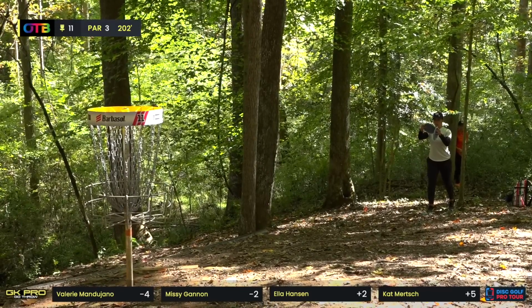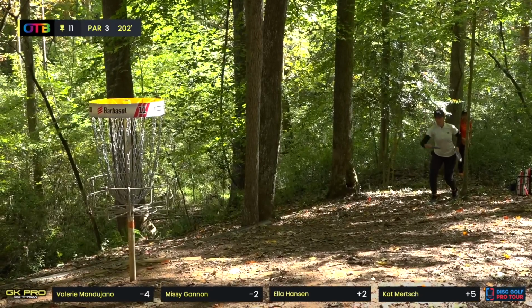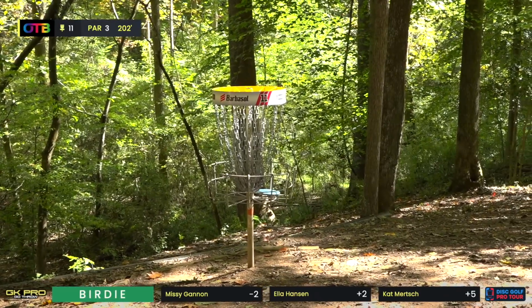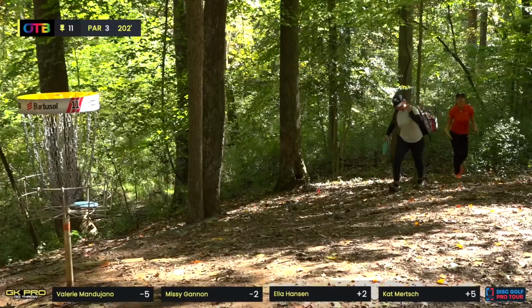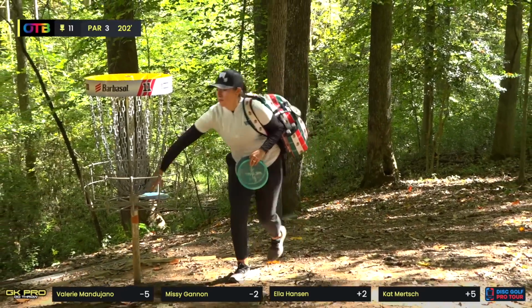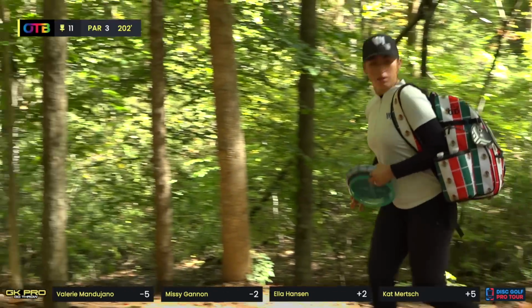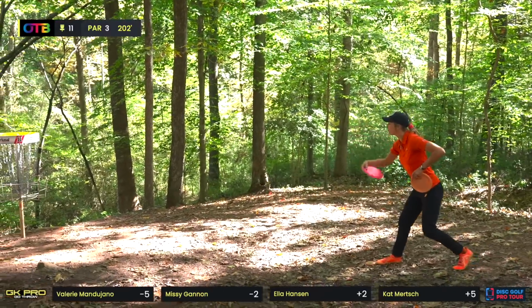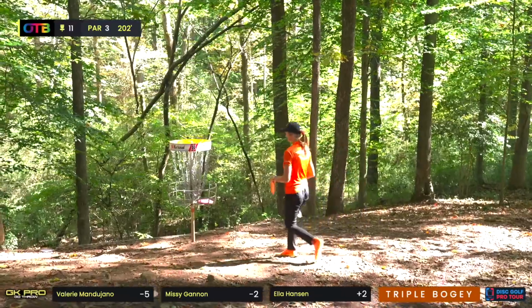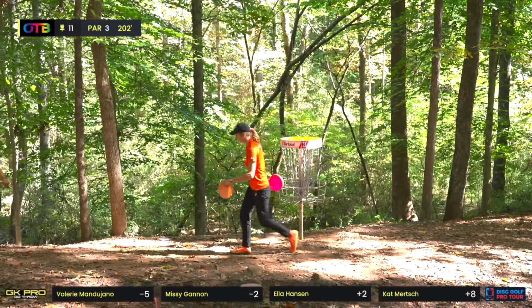Valerie for birdie. Oh, yeah. 5 down, bogey free through 11, setting the pace. Like Erika said, Haley was 3 down with 4 in the last 5, you said? Yeah, 4 birdies in the last 5, something like that? I think she birdied the last 4, yeah. So this is pretty astounding to watch Valerie be 5 down through 11 already.